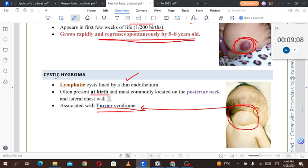Now let's talk about cystic hygroma. It is a very important concept because cystic hygroma is associated with Turner syndrome, and both these concepts are tested together. Lymphatic cysts lined by a thin endothelium, often present at birth and most commonly located on the posterior neck and the lateral chest wall. They are associated with Turner syndrome.